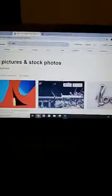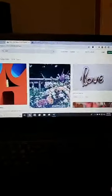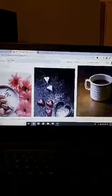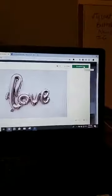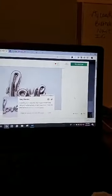So let's try typing in love. Okay. So Unsplash gives you a good selection of everything to do with love. I already see a lot of cute ones, so this won't be a hard process at all. What I do is go through and pick out 4 photos that I like. So I'm kind of feeling this love balloon over here. You just click on it, download it for free right up top. Okay, so this is downloading right now. So that's one.